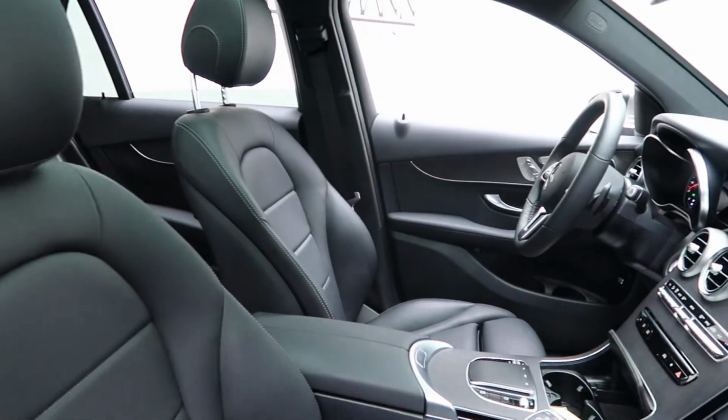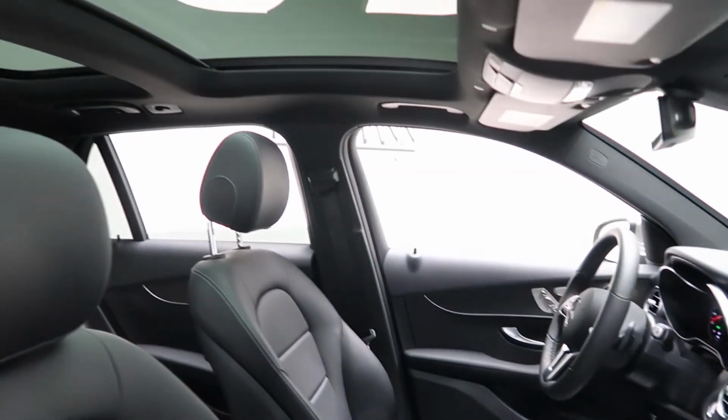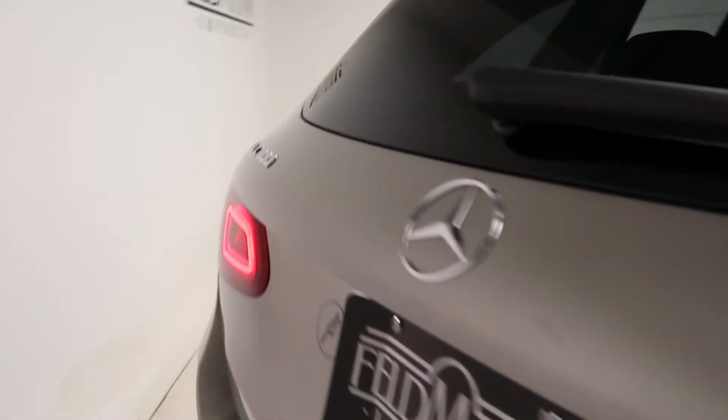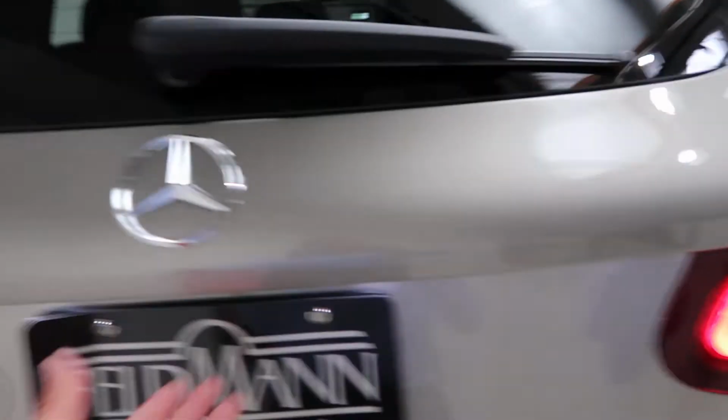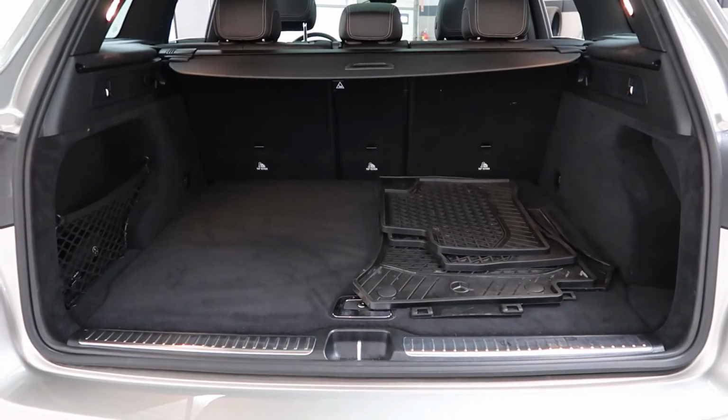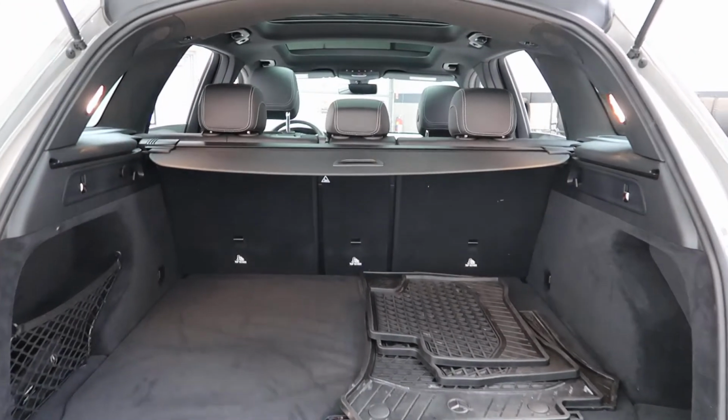A black MB-Tex interior, panorama sunroof. Coming around back, we've got our GLC 300 4MATIC badging, power liftgate, clean set of all-season floor mats, fold-down rear seats, cargo cover.